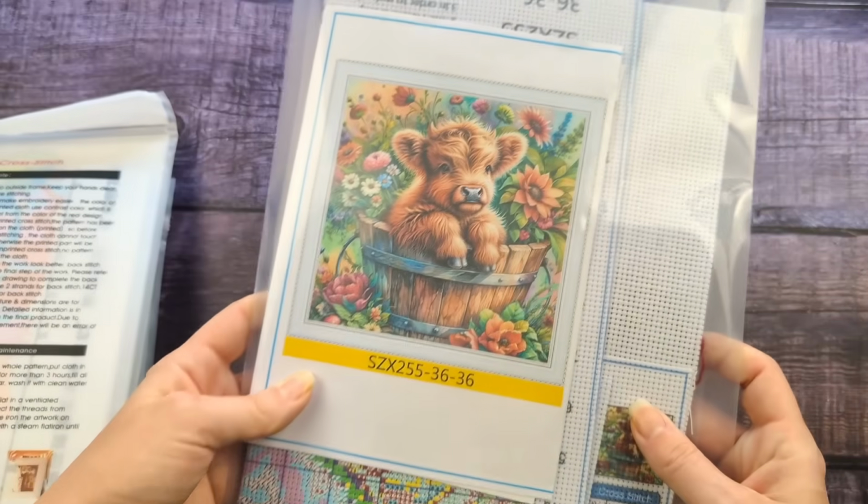Trying to wade through my things. So what I also got is some cross stitch stuff. Cross stitch is super new to me. I wanted to have a play and a try, and I have been really enjoying it, so I bought some bits and pieces. First of all, the cross stitch kits.